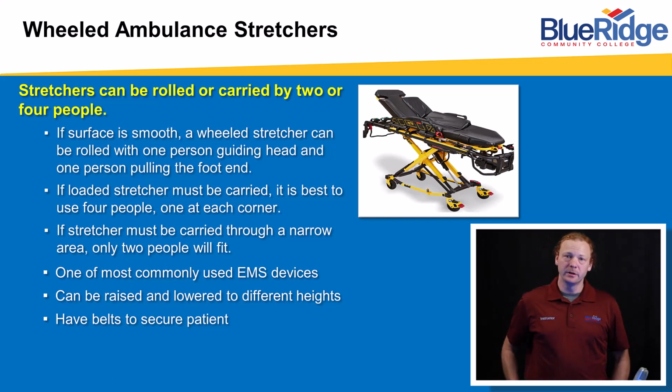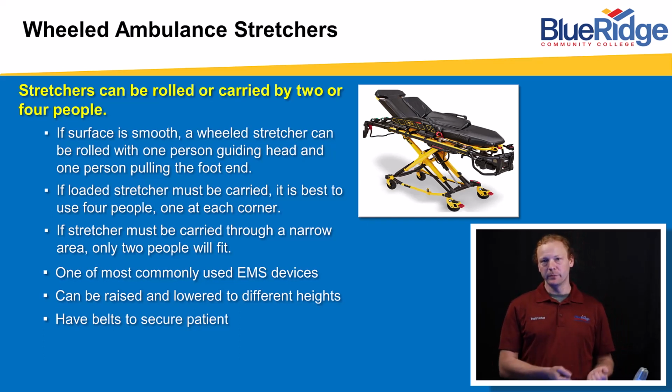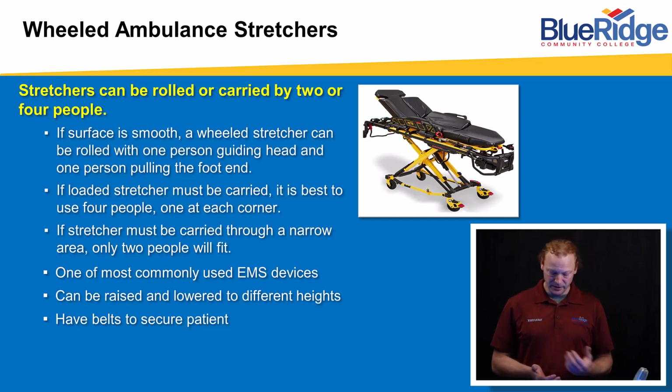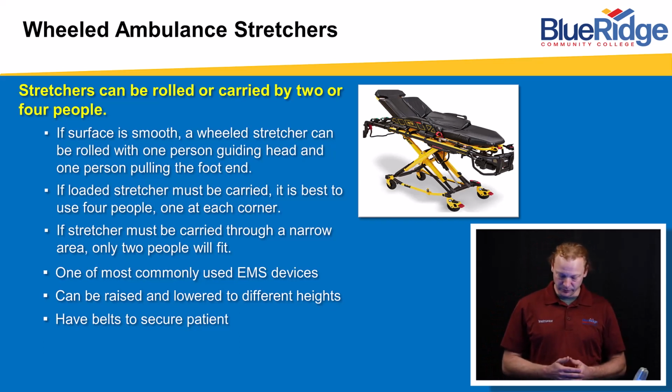Power stretchers have become kind of the commonplace, most commonly used devices for EMS. This is how we move our patients in the back of the ambulance, how we secure them within the ambulance and keep them safe. It saves a lot of back injuries and other injuries to providers, and it also saves a lot of injuries to the patient themselves.